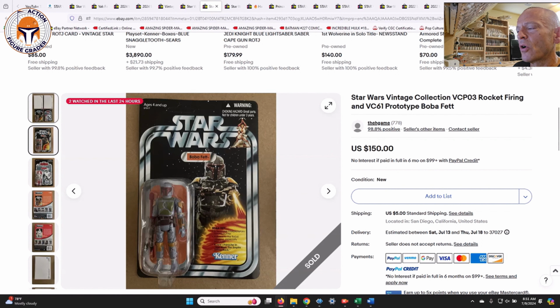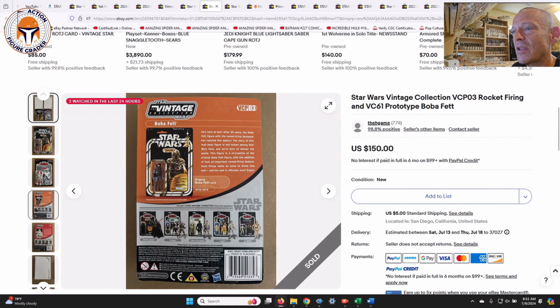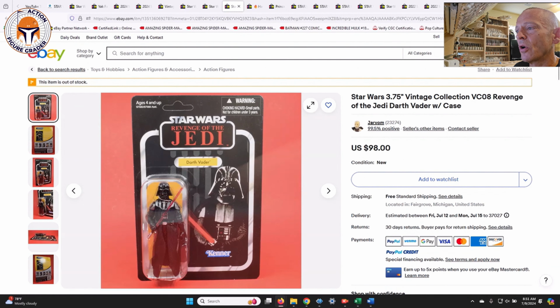We had the prototype Boba Fett VC61, or 63, plus the VC03 rocket firing Fett. Both of them together with the shipper boxes sold for $150 plus $5 shipping. That's a good deal for both of those together. They weren't perfect. They had some card wave and some light nicks and scratches and things, but to get both of those for $150, that's a big drop as to what those usually go for.